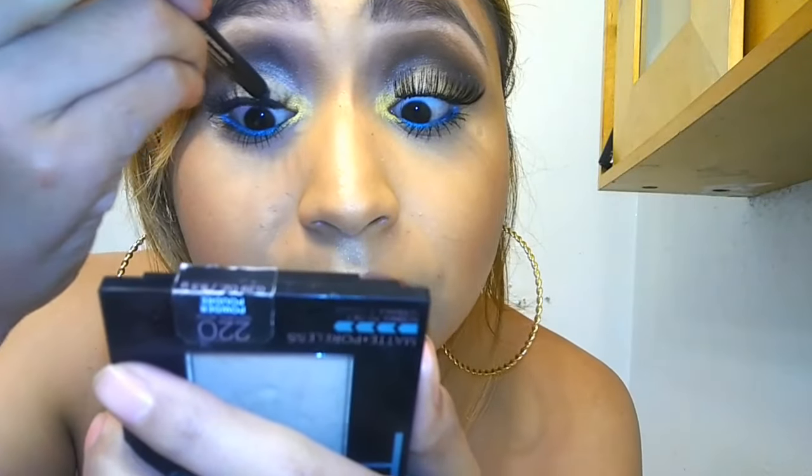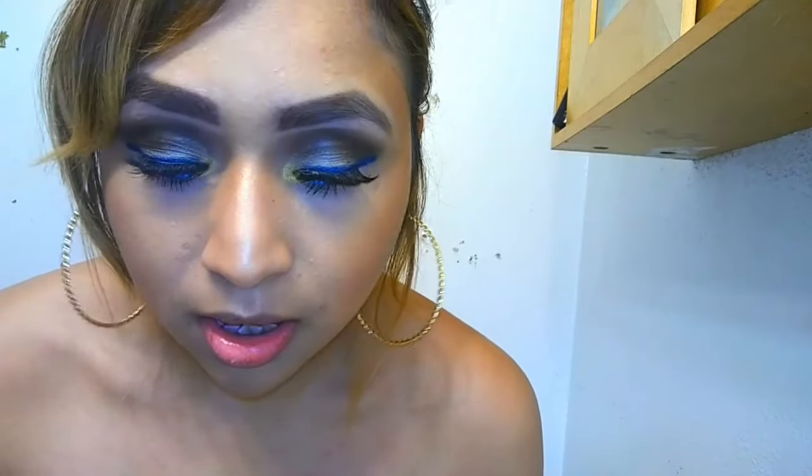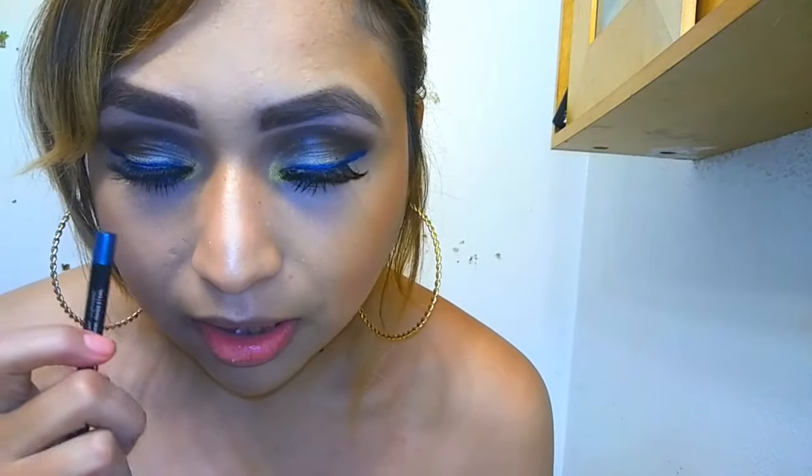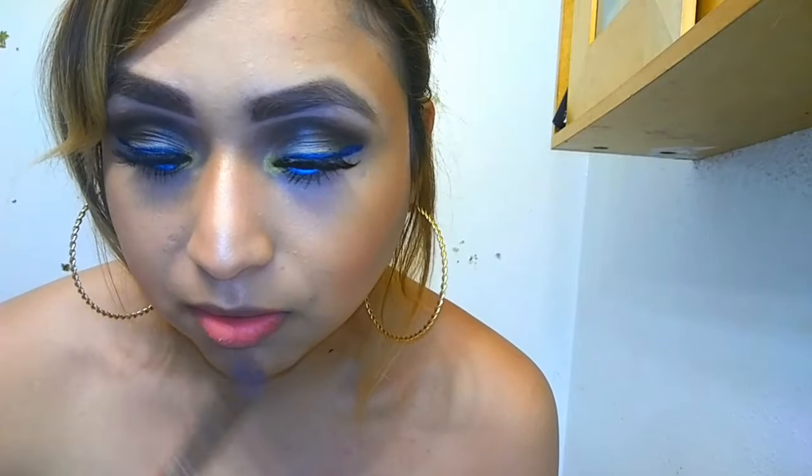Not very much. What I'm gonna do now is use this Essence eyeliner. What I'm gonna do is put the eyeliner on top. And I'm just going to connect the two colors together then. There you guys have it. I did a blue eyeliner on the top and then a turquoise eyeliner on the bottom. Coral Corruption.